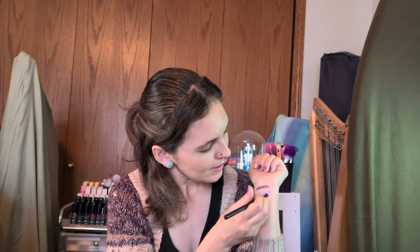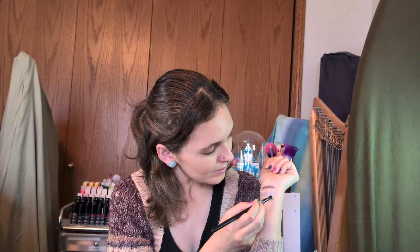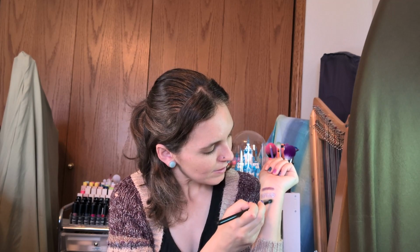Super fun. Okay, and then we're going into some greens. We've got Dark Truth down here. And this looks like a nice forest green. Yeah, this is perfect, like almost a hunter green. I love this color. I'm just gonna put a little bit more on. Yes, look at that green. I thought it might be a little olive, but it's coming out like really true deep green. Love that.